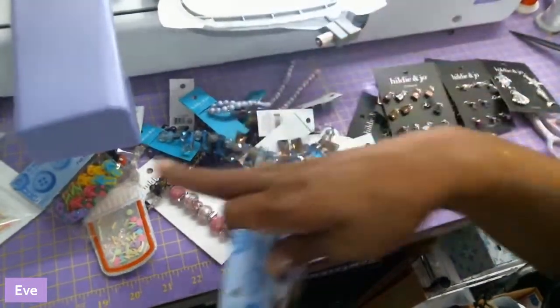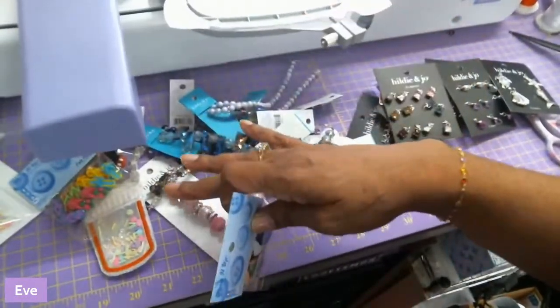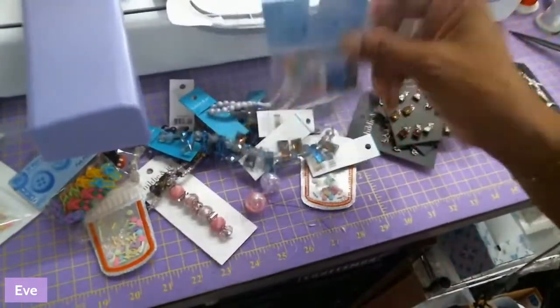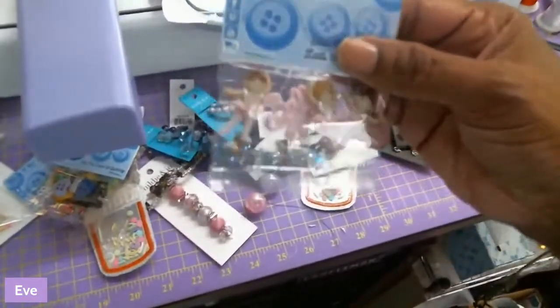another shape, because she also has a heart shaker shape, a diamond shaker shape, an octagon shaker shape. She has all kinds of shapes. Here's some more shapes that could go in there in the background. For a little girl, you could do ballerinas.